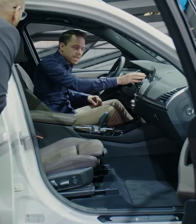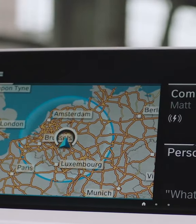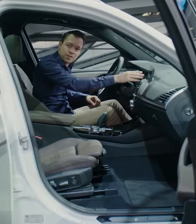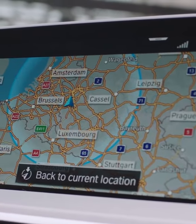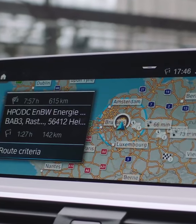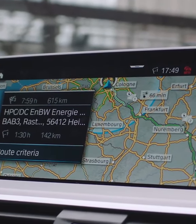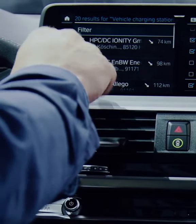Okay. One example is what you can see right here, the blue circle. It indicates or gives you an impression about your remaining range. Okay, yeah. So you can instantly see how far you can go. And if I want to go further? If you want to go further, the navigation system automatically adds charging stops along your route. It's really cool. And do I also see if the charging point is available or not? Yes, you can see it right here. It's the green indication. Cool, very cool.